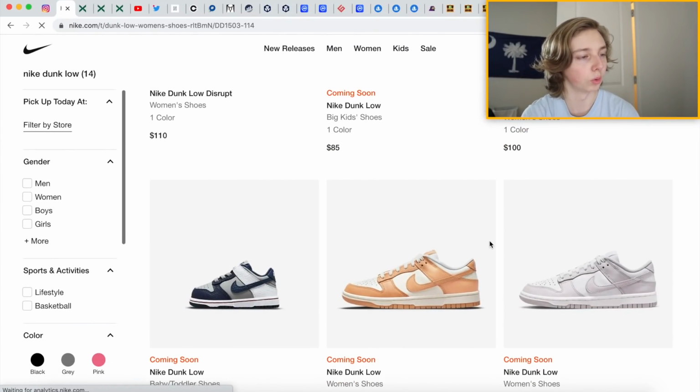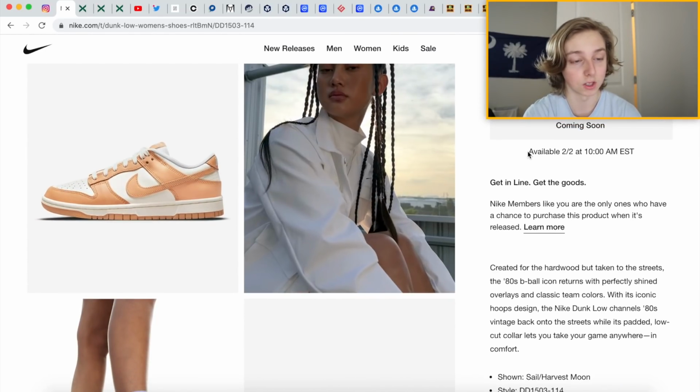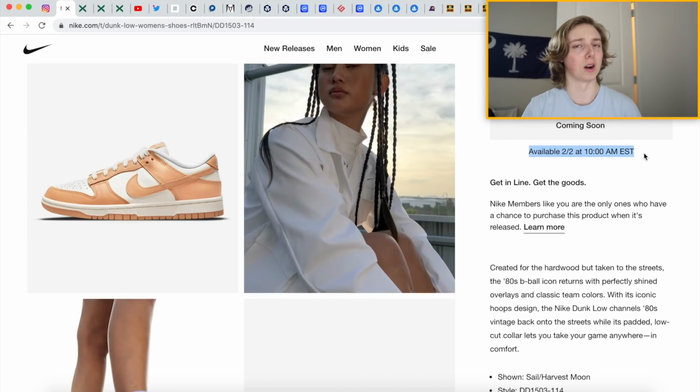I'll get this pulled up so y'all can see it. It's dropping on the 4th, if I'm correct. I don't want to get this date wrong, but I want to make sure I get this right. Okay, so February 2nd, 10 a.m. Eastern time. I had the date off by 2 days, but make sure you mark that date in your calendar. A lot of these shoes are dropping on that day, and that's not a time you want to miss. There's going to be a lot of profit and probably decent stock, since there's a lot of pairs.